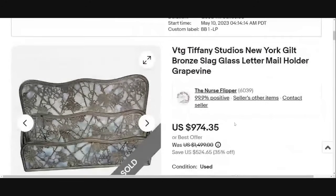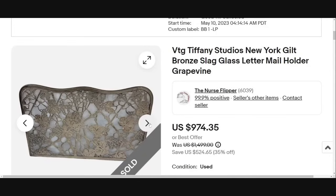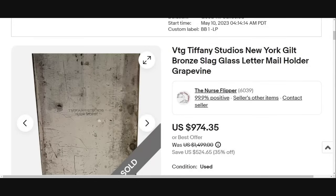All right, so the number 2 item is this gorgeous Tiffany Studio. This is a bronze slag glass letter holder with a grapevine pattern. Now, what I didn't put in this title, but I will show you the defect here. You can see me zooming in. That slag glass is cracked on the front. The back piece was fine, and it isn't overly noticeable.